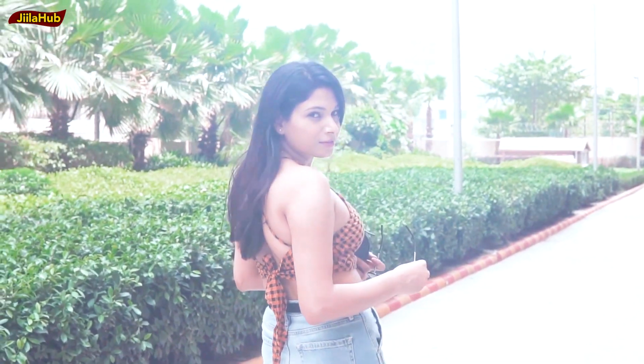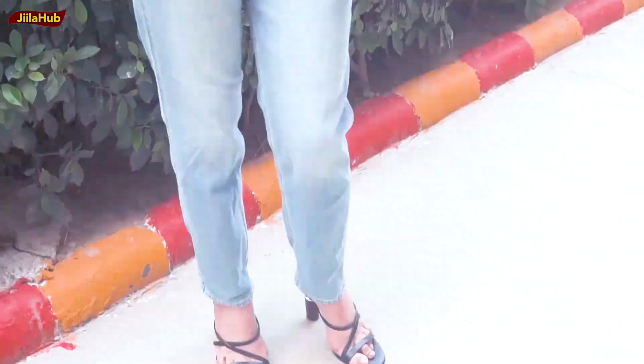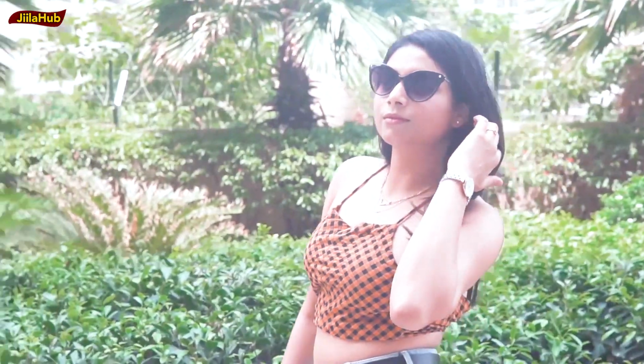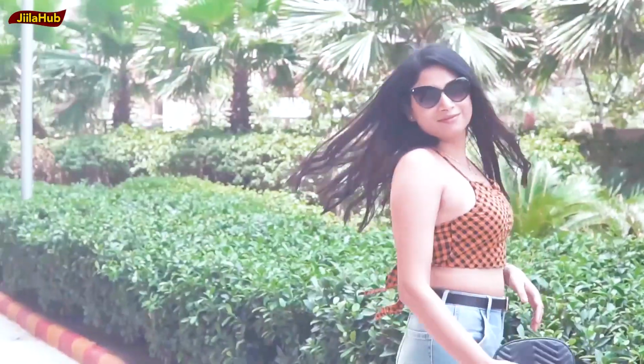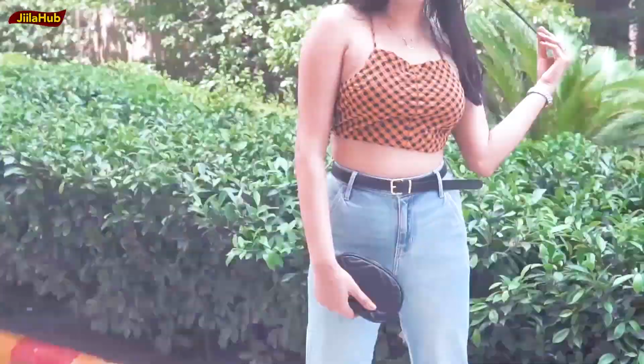So my first look is really comfortable and apt for an outing, especially if you're planning a bike ride with your friends. This jeans is really comfortable and it is from Hollister, my current favorite brand for denims. And the top and sandals are from Zara.